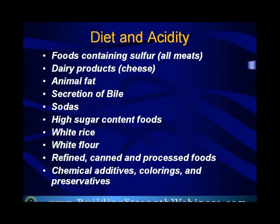The thing with most of the food that we eat, and we eat a lot of meat in this country. We also have a lot of cheese in our diets. But foods containing sulfur, all meats have that. Animal fat, secretion of bile. The thing with the bile is the bile salts or bile secretions in your gastric system is alkaline. Your body has to produce the alkaline bile to deal with fatty acids. But the thing is, when your body produces alkaline stuff, it takes away from the alkalinity of the blood, making it more acidic. So you've got to be able to supplement, to restore that alkaline balance to the blood.